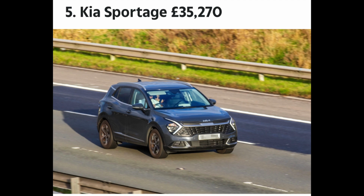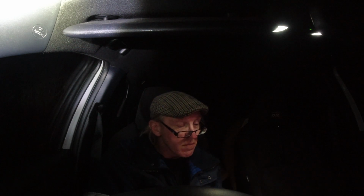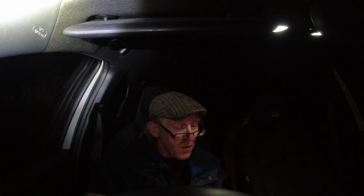In at number 5, the Kia Sportage, with a base price of £35,270. In at number 4, another Korean car, a Hyundai Tucson, with a base price of £34,640. In at number 3, another Korean contender, the Kia Niro, with a base price of £28,810.